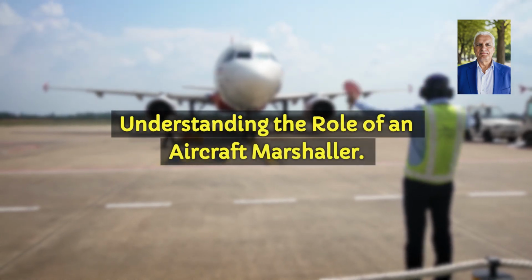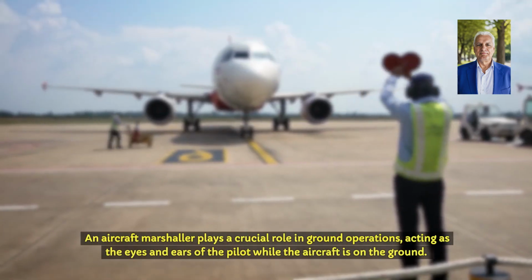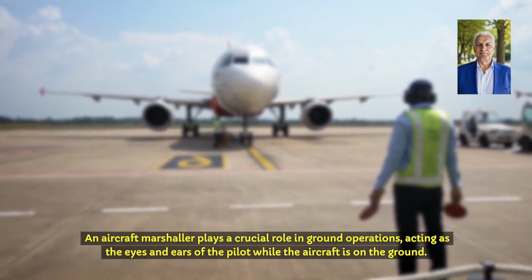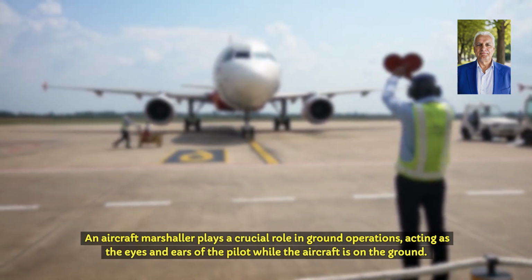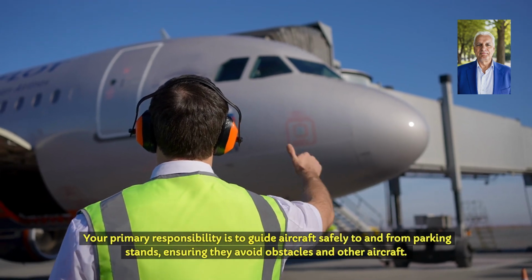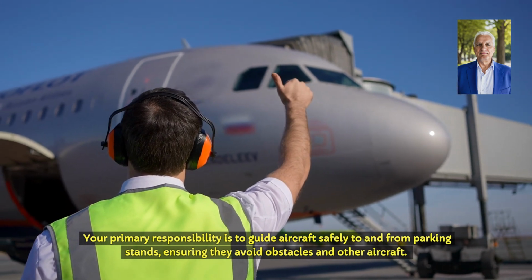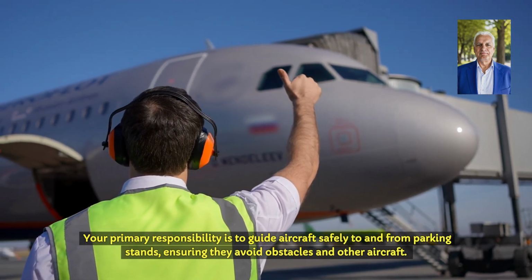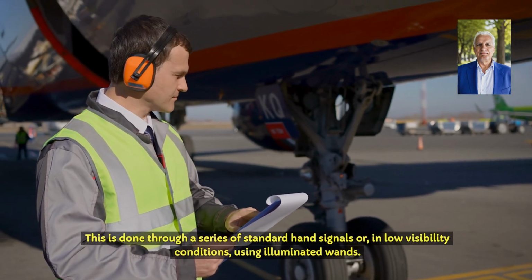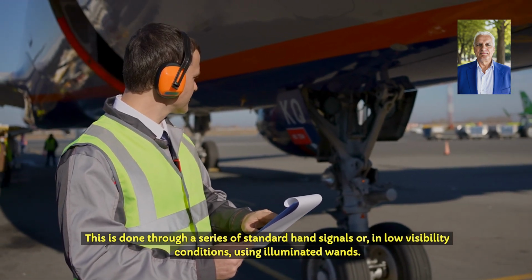Understanding the role of an aircraft marshaller. An aircraft marshaller plays a crucial role in ground operations, acting as the eyes and ears of the pilot while the aircraft is on the ground. Your primary responsibility is to guide aircraft safely to and from parking stands, ensuring they avoid obstacles and other aircraft. This is done through a series of standard hand signals or, in low visibility conditions, using illuminated wands.